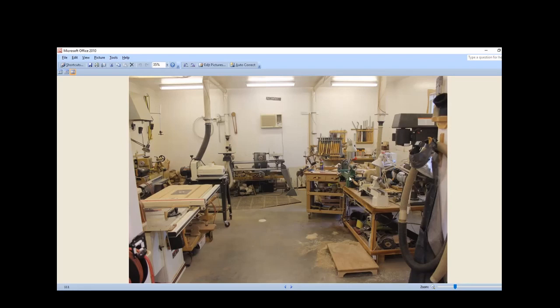There's a Delta lathe here, and this is my wife's lathe and a little footstool so she can reach it. And she has a table with all her tools on it that nobody can touch.